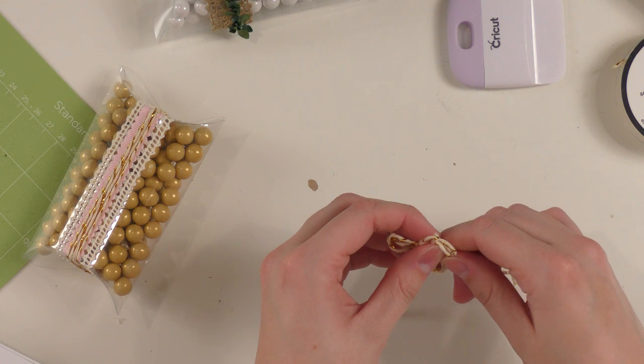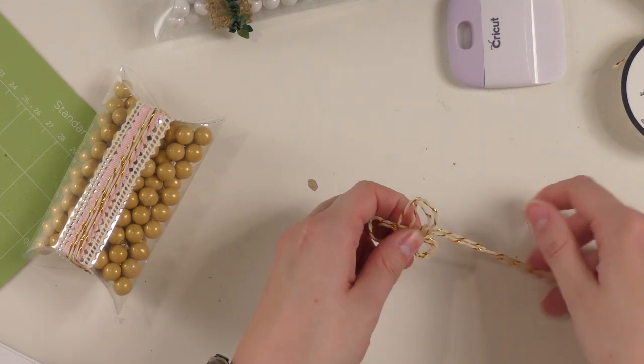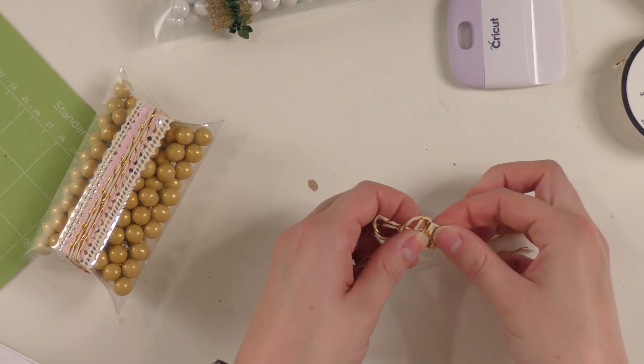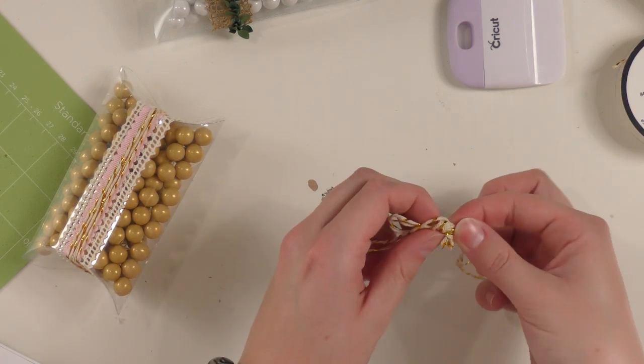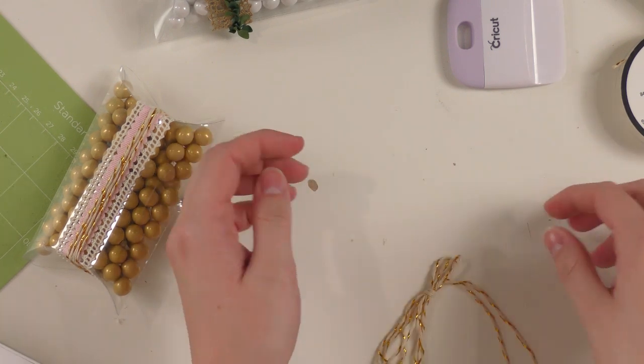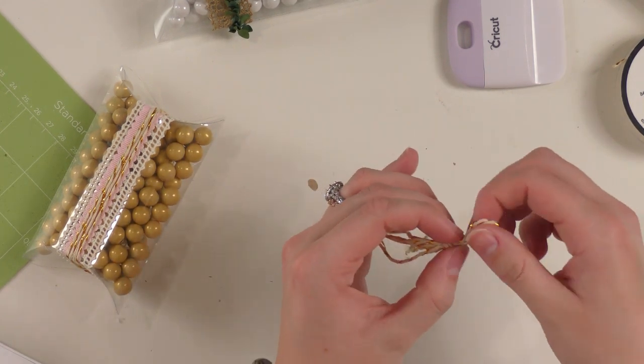So I've got my two loops. Okay. Now, go watch my other bow video. I've decided, that's what we're doing. Go watch my other bow video, guys. I'm not redoing this, and I know you guys can't see it. Ta-da! Okay.